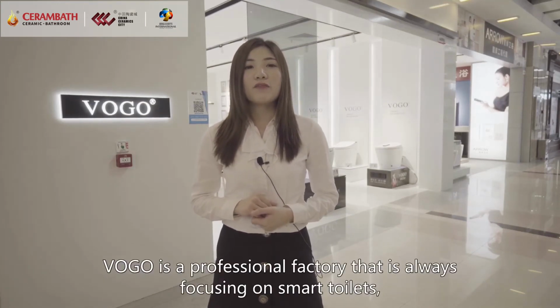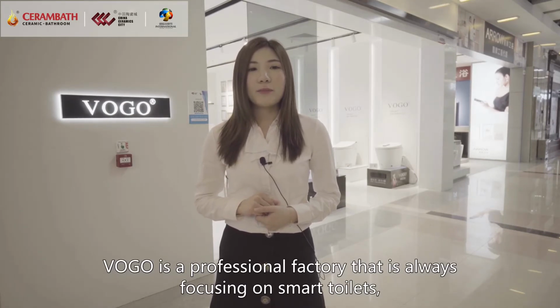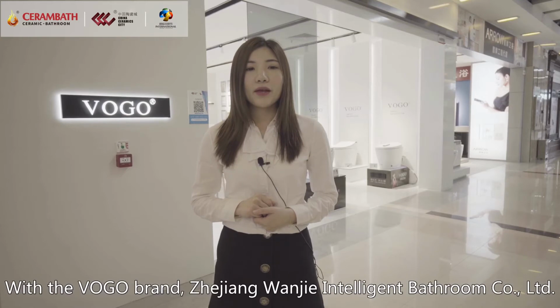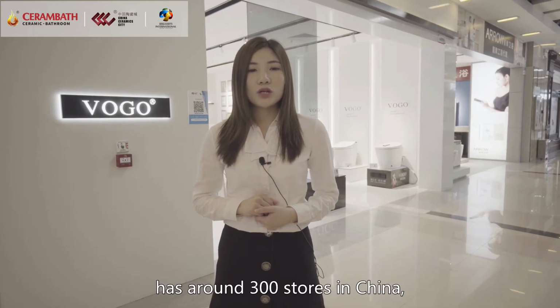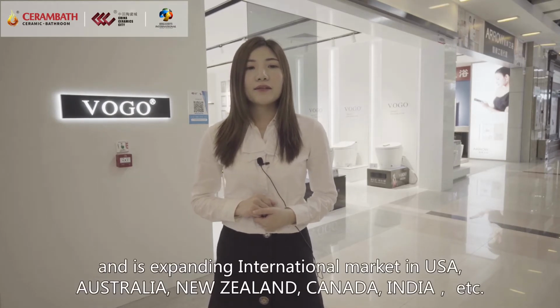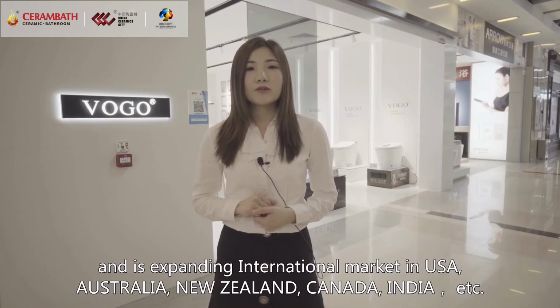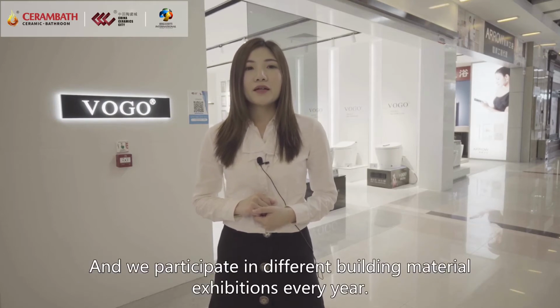VOGO is a professional factory that is always focusing on smart toilets, with 10 patents for the designs and core technology. With the VOGO brand, Zhejiang Wanjie Intelligent Bathroom Company Limited has around 300 stores in China and is expanding international markets in USA, Australia, New Zealand, Canada, India, and so on, and we join in different building material fairs every year.